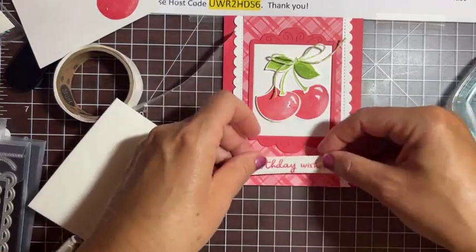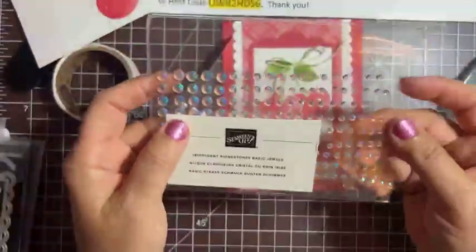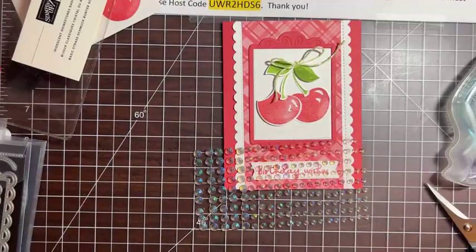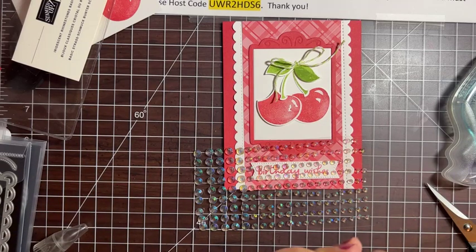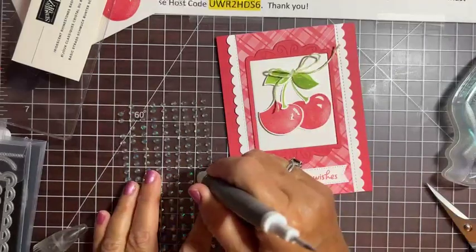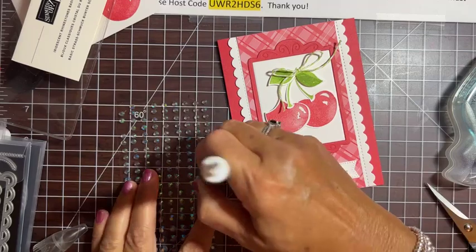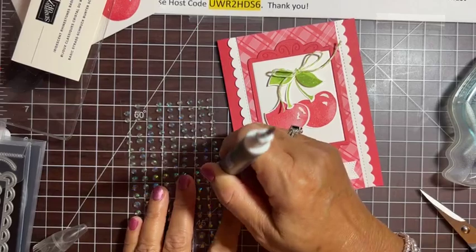Cute little bow. Let's pop up our birthday wishes at the bottom with some dimensionals. Whoopsie, I almost put that in upside down. And then what we're going to do is add some iridescent rhinestone basic jewels, and this is really fun. These are really, really pretty. They're sparkly. Let me get my Take Your Pick tool. And they have that iridescent sheen, which is almost kind of rainbowy, really pretty.